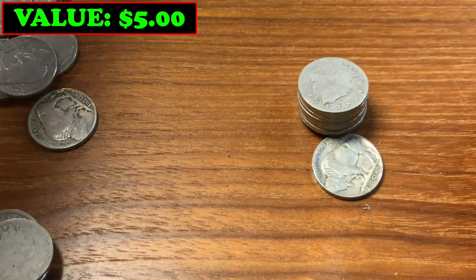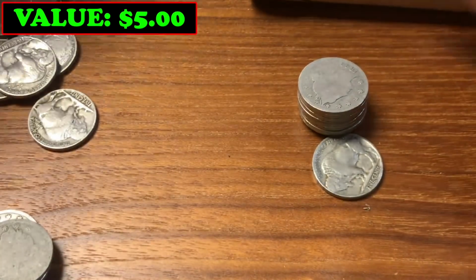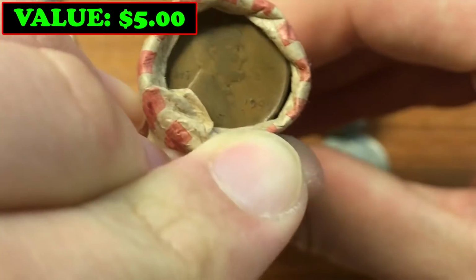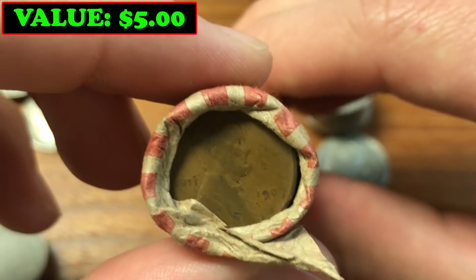What I'm really excited about, though, is we've got some rolls. So that is not going to be super crazy, but what about this roll? 1909 to 1925, anything could be in there. What's the front of the roll look like? 1909, so we know that we're going to have at least one reveal. Let's get to that part of the video.